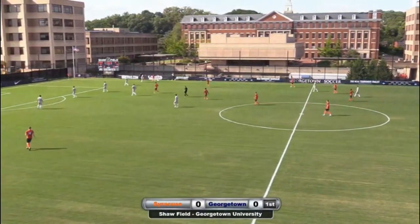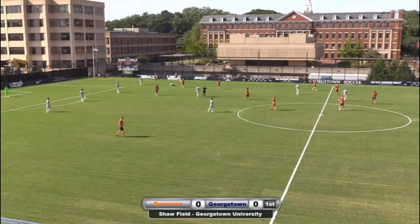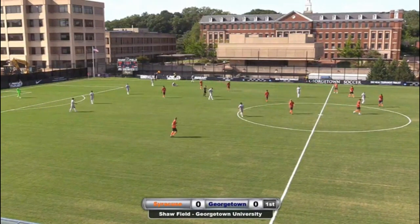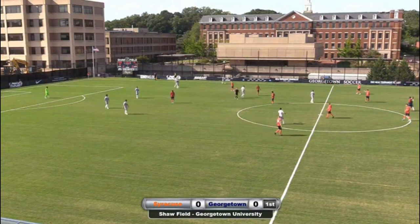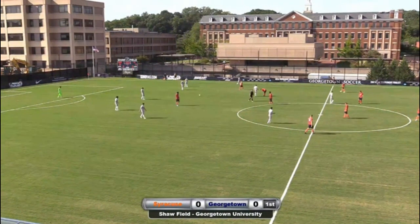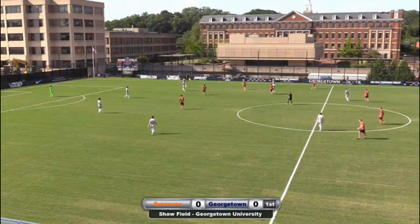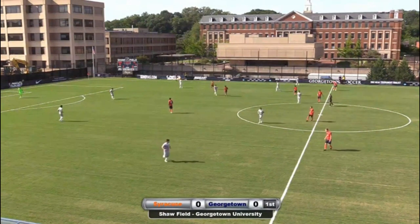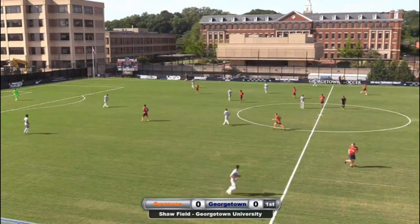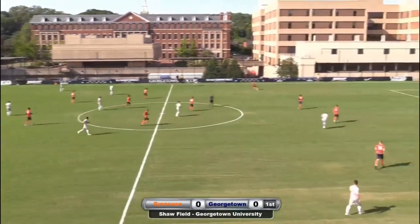It's Brian Hawkins making the run, the freshman. Hawkins scored a goal during Syracuse's preseason matches, and Syracuse won all three of their matches, including against Penn State. 32 minute score.